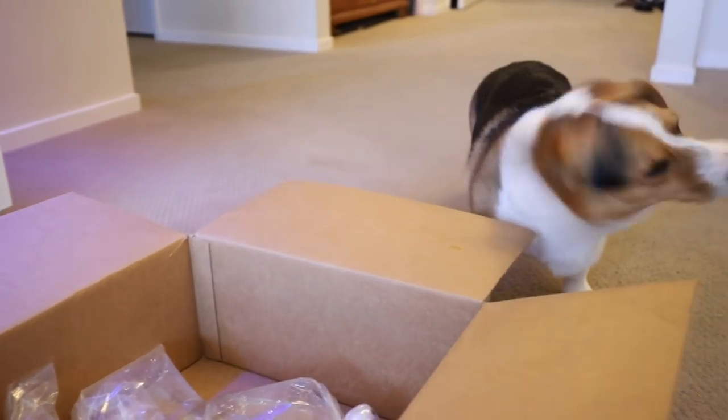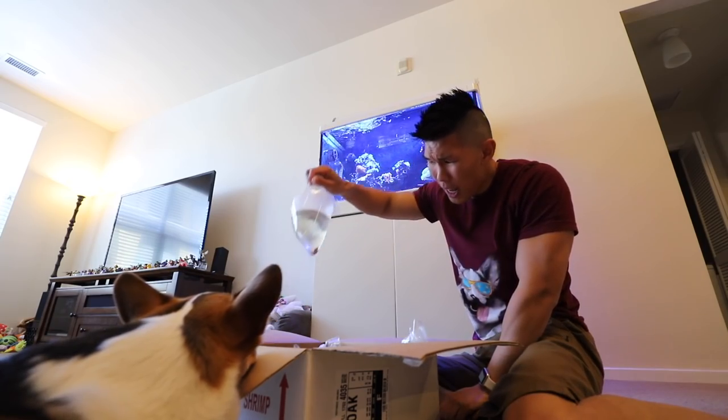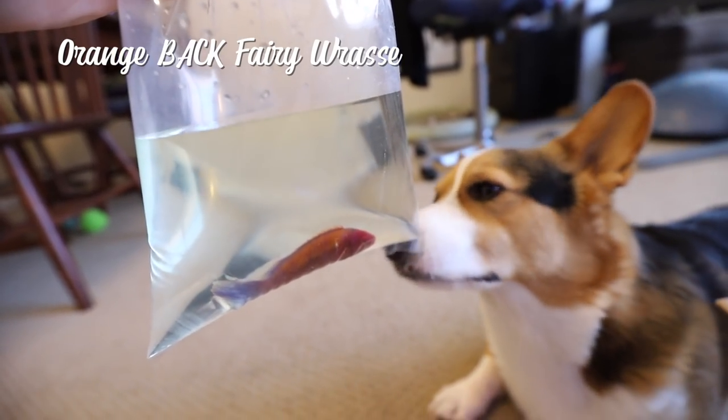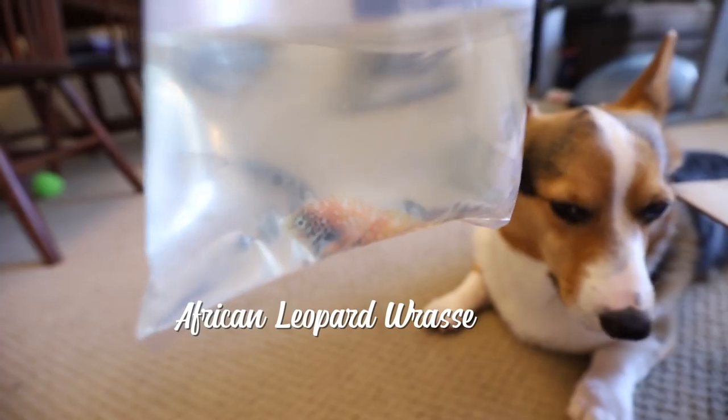Okay, you think that would do well? Look at that, Gatsby. You see what we got here? First off, we got a Midas blenny, an orange-sided fairy wrasse, Karen's wrasse. Fairy wrasses come in like the coolest colors. And an African leopard wrasse.